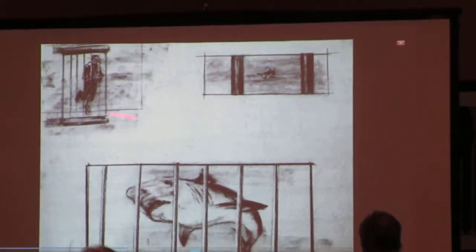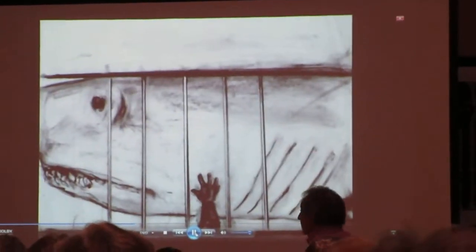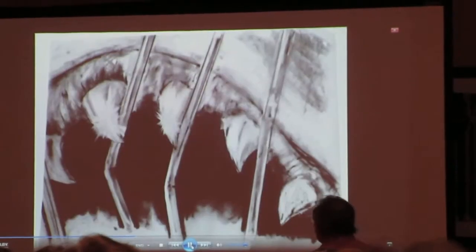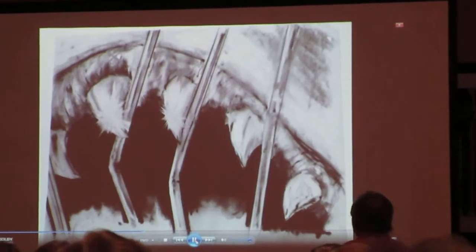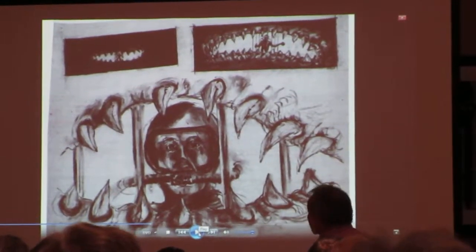We got a few shots. Anyway, the cage, and then you see the size relationship. And this was a big thing, how big to make the shark. But we wanted to borrow it. This is interesting. Hold on a second.